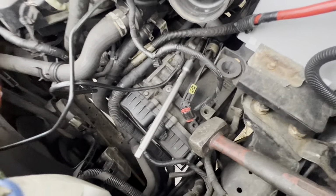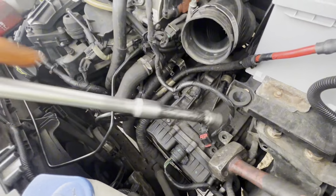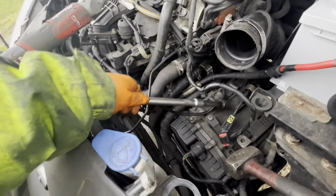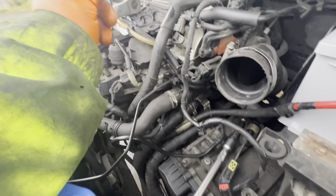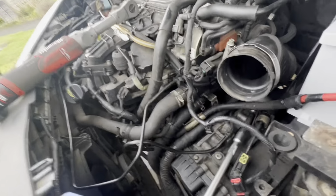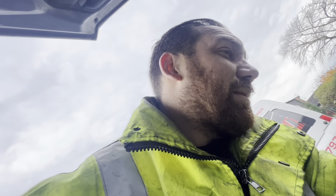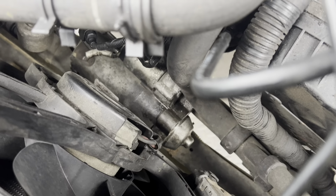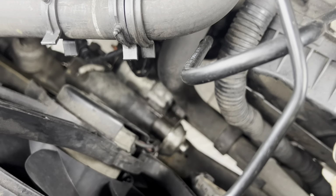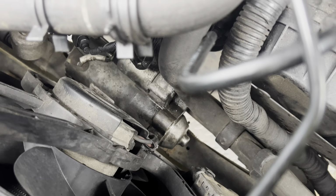But at the minute, the starter motor is just sort of seized in there. I think it's probably just got a bit of corrosion built up. Trying to use the blunt end of two extension bars and a hammer just to whack it off. But it's in there pretty tight. But we can carry on going, giving it a tap. Bit of WD-40.